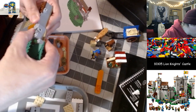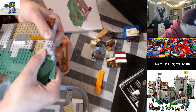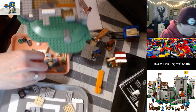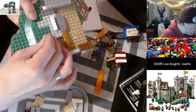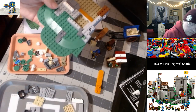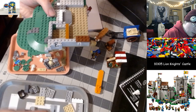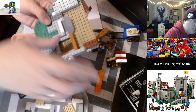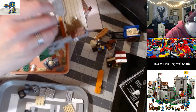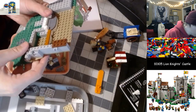Start to build up some wall here. So we're in the castle now. Yep, here we go. Our first brick pattern brick getting laid down. Couple of tiles stacked here. Okay, makes it sit flush with this, a little below these.